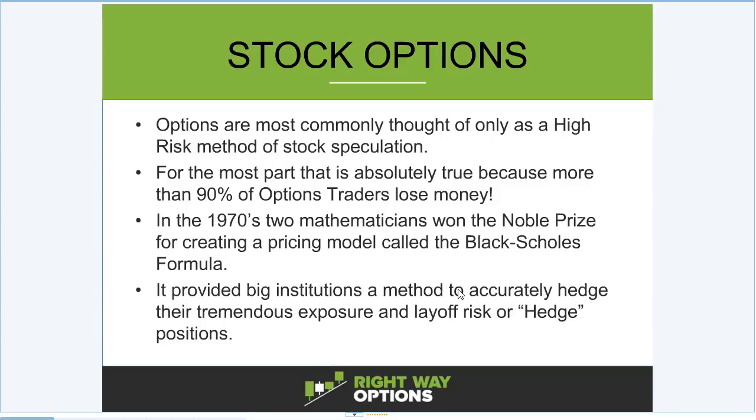Well, in the 1970s, there were a couple of mathematicians that won a Nobel Prize for creating the pricing model. It's called the Black-Scholes formula.